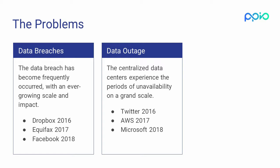Another problem we are facing is data outage, which is a huge concern for centralized cloud data storage, because it affects business service availability on a grand scale. One of the really recent examples would be the AWS outage that happened in 2017. It affected a large number of internet websites for a few hours.